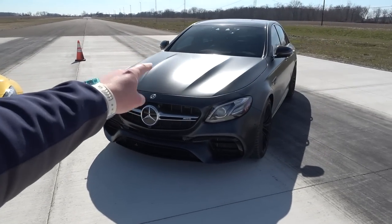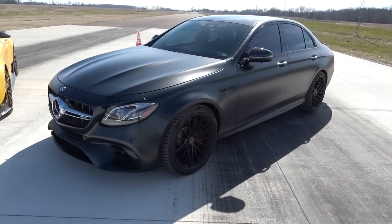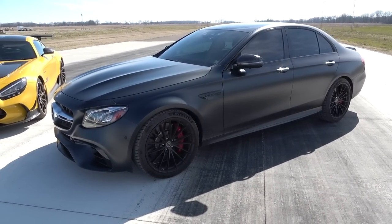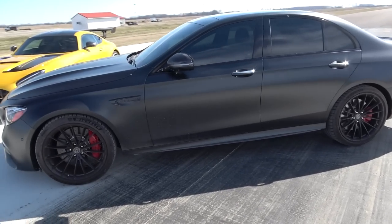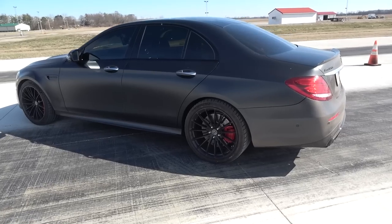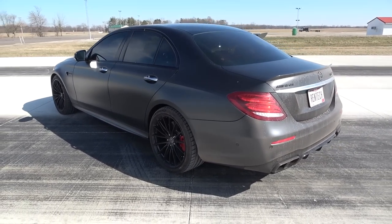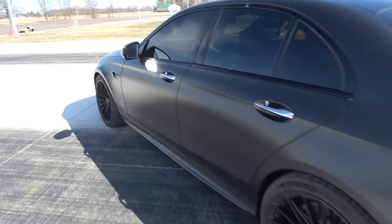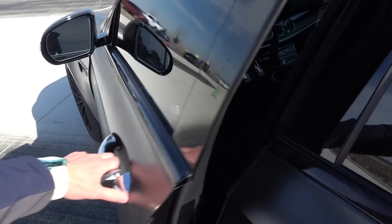The E63 S, on the other hand, has the 9-speed auto 9G transmission from AMG. We again have a launch control option in the car, and we have 1,000 horsepower thanks to new turbos, coolers, software and upgrades. The standard car would be running 632, so we're talking nearly 400 horsepower more in this E63 S. Let's very quickly take a look at the engine bays of these cars.